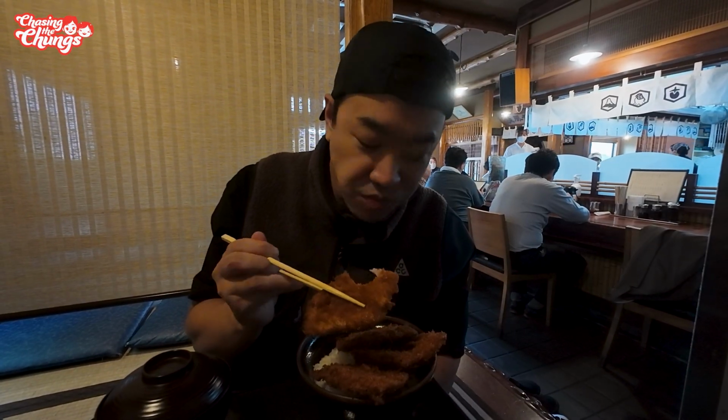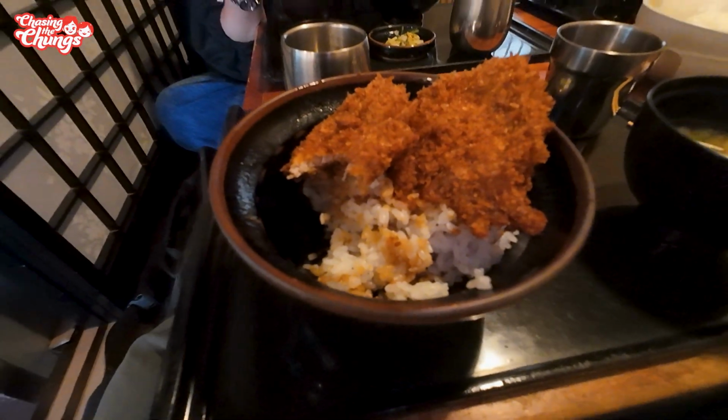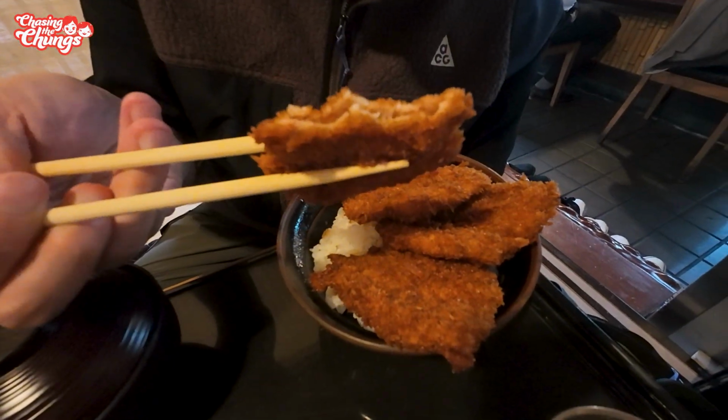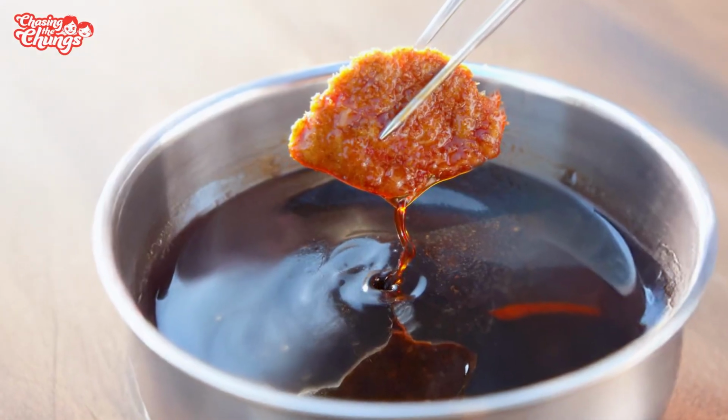Oh, that's sweet. Because there's no sauce to dip it in, you're expecting something dry. But because the sauce is already absorbed in it, you don't need any sauce. Perfectly seasoned. Yeah, and it's amazing with the bowl of rice. So, the pork cutlets are thinner than your typical tonkatsu, allowing them to absorb more of the restaurant's secret soy-based sauce. This sauce is a real star. It's sweet, savory, and packed with umami, infusing every bite with an explosion of flavor.